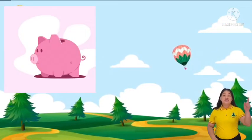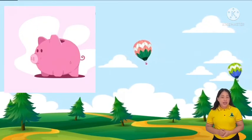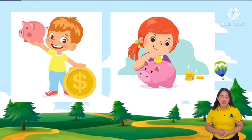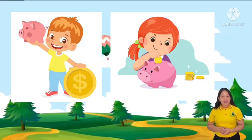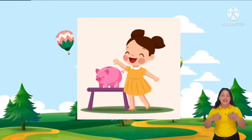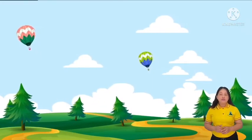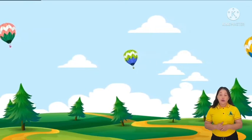Now, let's go on to our topic. It's about easy ways to save money. Start with a piggy bank. A piggy bank can be a great way to teach you the importance of saving money. You can put coins and wait until they get full. You can also use the piggy bank to save money for your future.